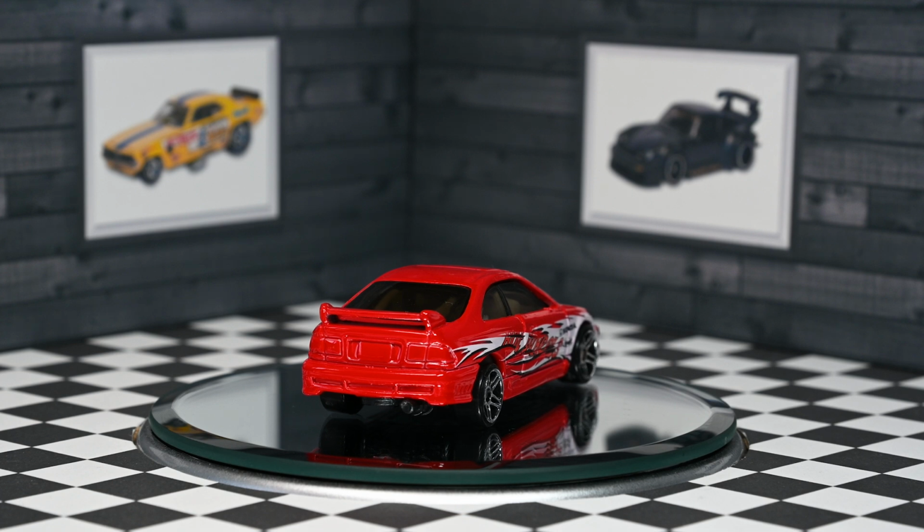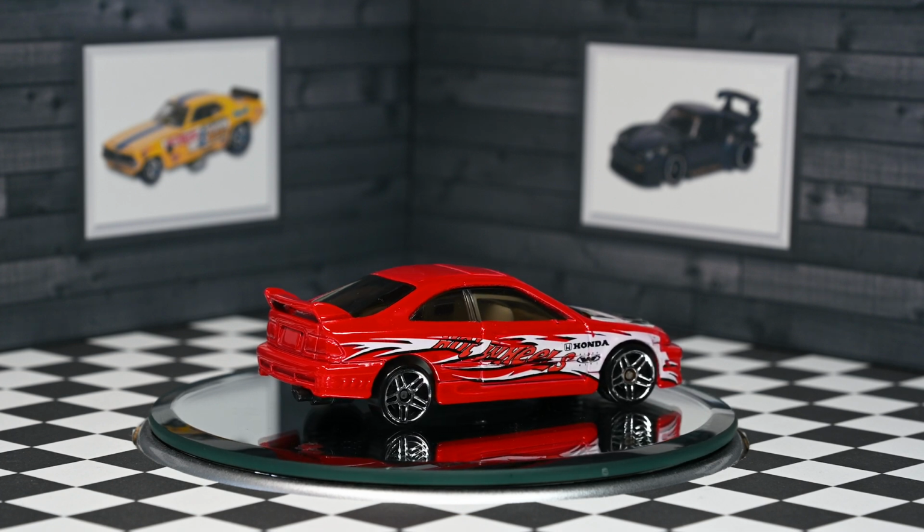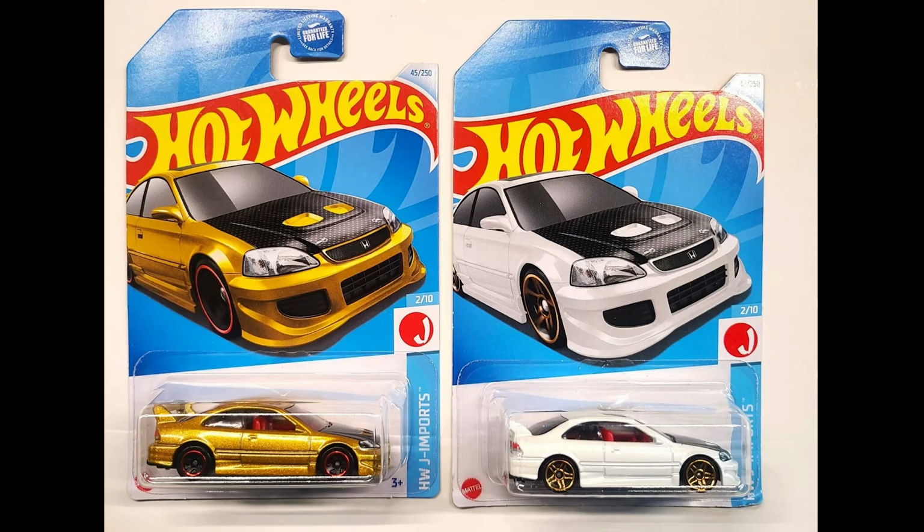This Hot Wheels casting is definitely a fan favorite. Today you are lucky to find this casting on the pegs at all because all the JDM fanboys foam at the mouth over this car. So it has a very, very important piece in the Hot Wheels legacy and its history.